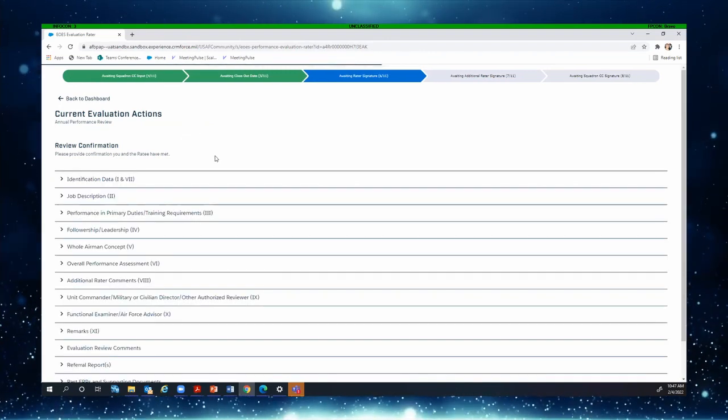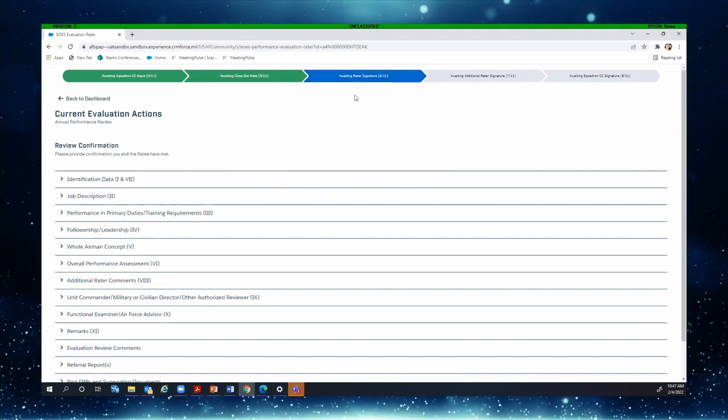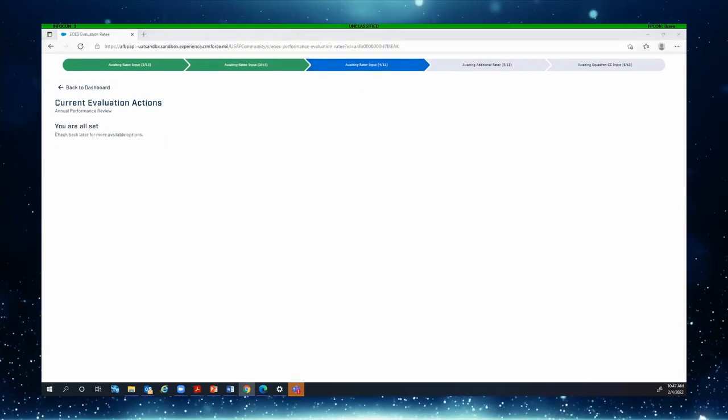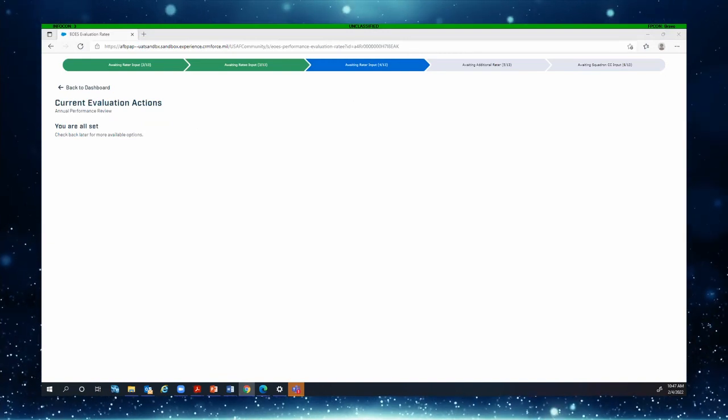So again, it kind of looks like the... One moment, guys. We set up a couple different ones, so we just got to make sure that we get back into the right one.